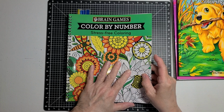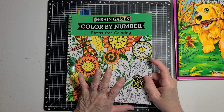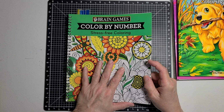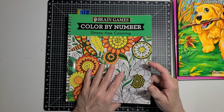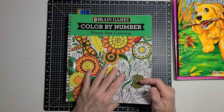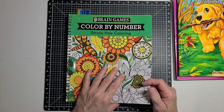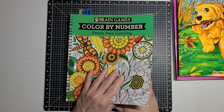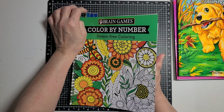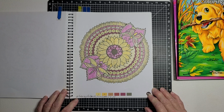So like I said, this one I have, this one I used for the coloring party with friends. And that is hosted by Jamie at Jamie's Life and Coloring, and by Pat over at Crafting with Pat and More. That's their hashtag, and I always use this book for that. And now I've got to find another one.